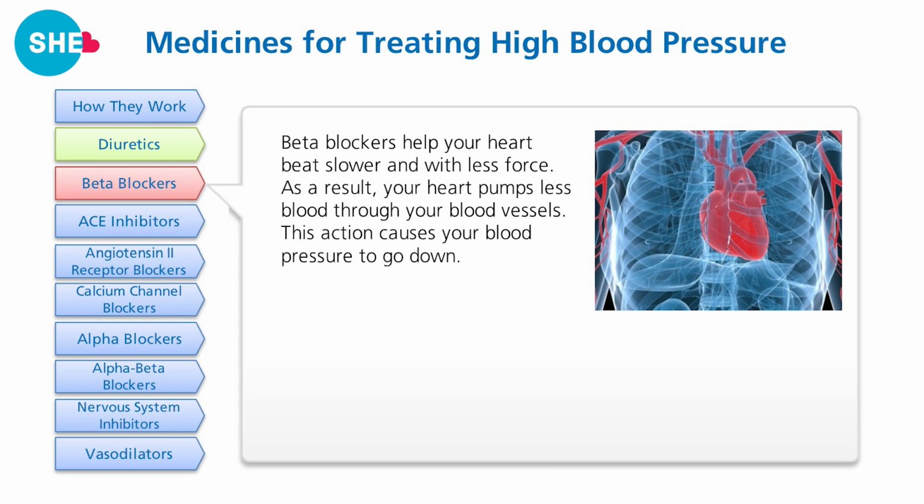Now, let's talk about beta blockers. Beta blockers help your heart beat slower and with less force. As a result, your heart pumps less blood through your blood vessels. This action causes your blood pressure to go down. The names of these medications often end with OLOL.